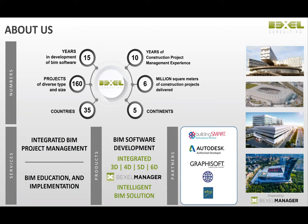One of the most important things is that we are also a Building Smart multinational member, and an Autodesk and Graphisoft partner. In this presentation, you will hear a lot about IFC, BCF, MVDs, and so on, so about the standards developed by Building Smart. To be honest, we are really proud to be part of that organization, because essentially what Building Smart did in the last 20 years is that they helped a lot in digitalization and standardization of the construction industry.